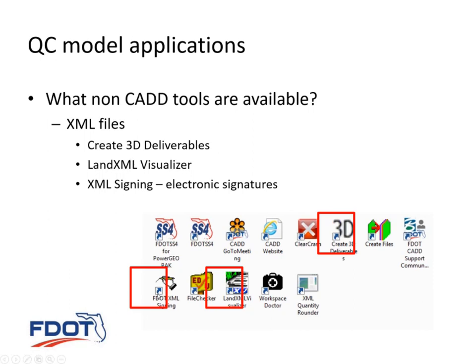This XML viewer is actually an application that was written by the CAD office, so you can utilize this to view any XML file that's created from either software or any software for that matter that represents alignments, profiles, cross sections, or surfaces. If they're exported to this format, you can use this CAD delivered XML viewer application to view those files as well for their integrity, and just see that it's what the designer had intended to deliver.